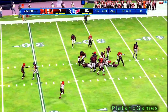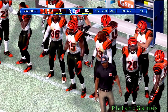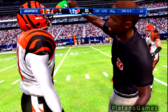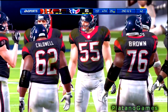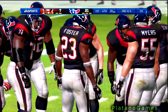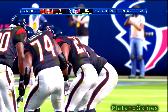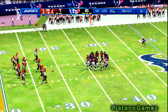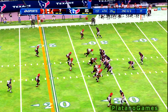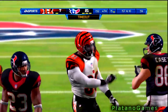On first down, it's back to the ground game. The defensive captain looks over and signals an immediate timeout. That leads us to second down. He gets it again on this drive. And it's Ray Malaluga who makes the hit.